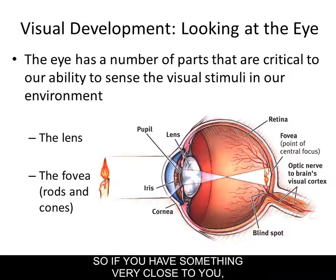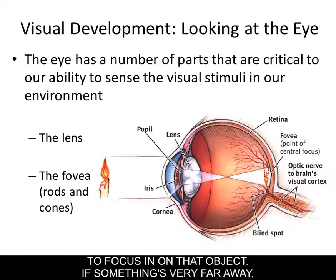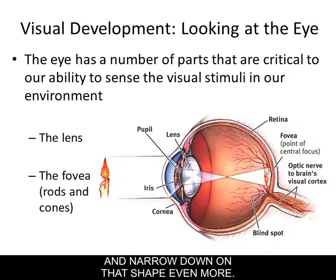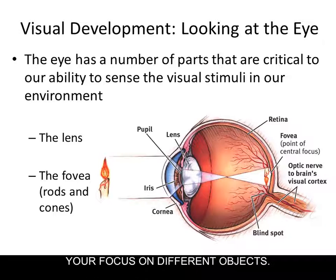So if you have something very close to you, your lens will actually change its shape in order to allow you to focus in on that object. If something's very far away, it'll elongate, which will allow you to focus in and narrow down on that shape even more. And based on the movement of the lens, you get to change your focus on different objects.